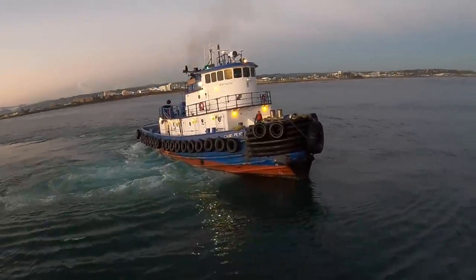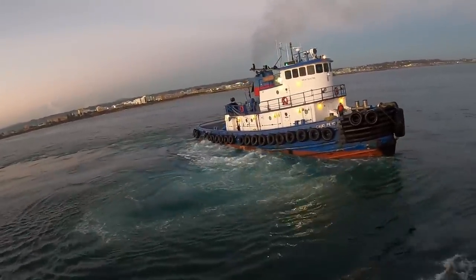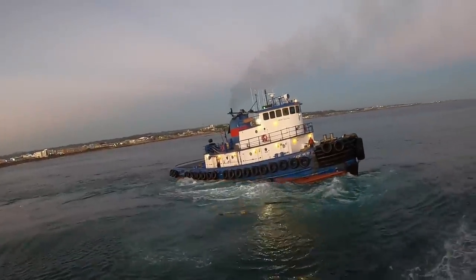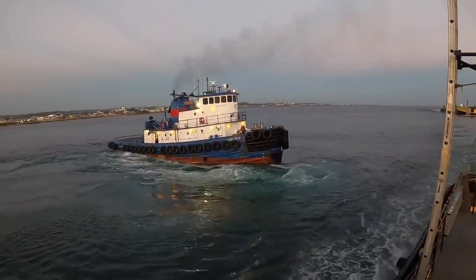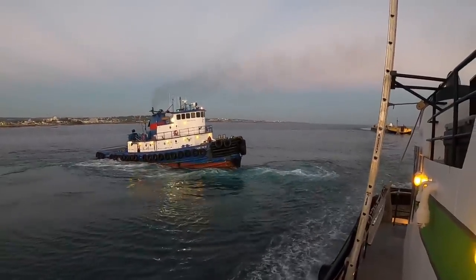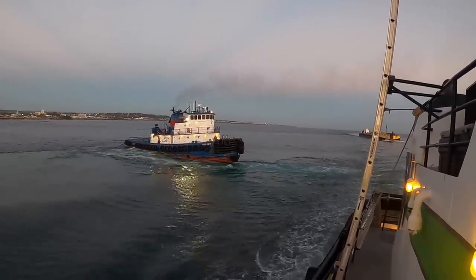Part of the procedures in Arecibo, being that it's a very difficult port, is that we pick up two pilots. But one has to get on the tugboat, and the other will get on the barge. Right now, both pilots are on this tugboat here. This is going to be our assist boat.